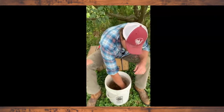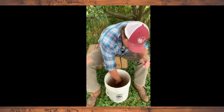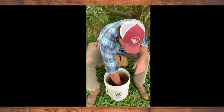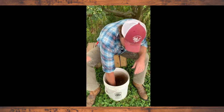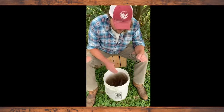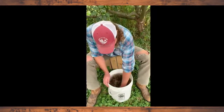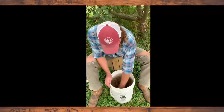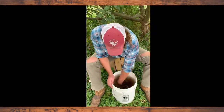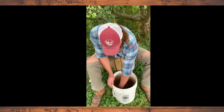And when I'm stirring, I'm really kind of thinking about a few things. The energy that's in that compost is now enveloping the water. The water is also, in a way, I feel, being purified in this stirring process.